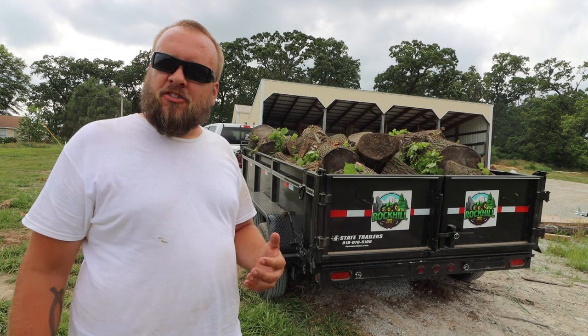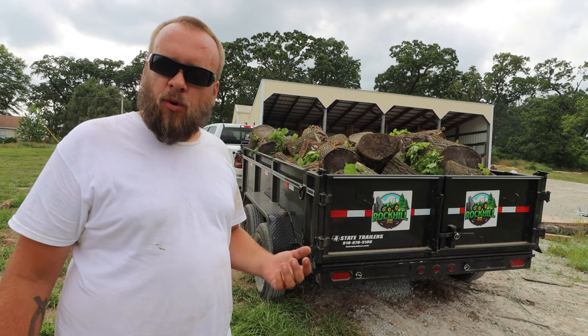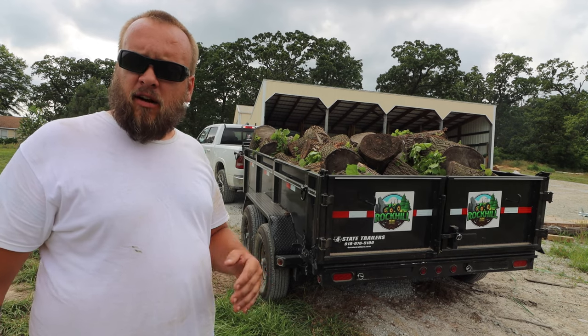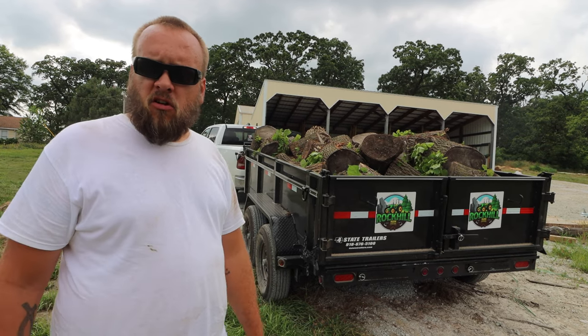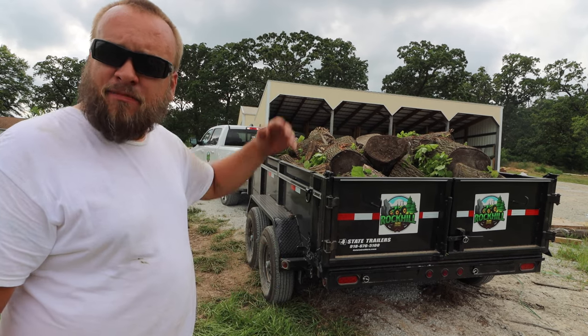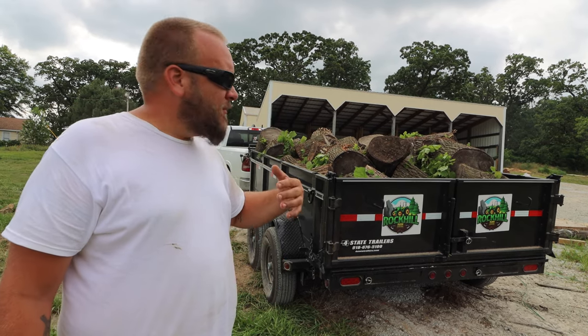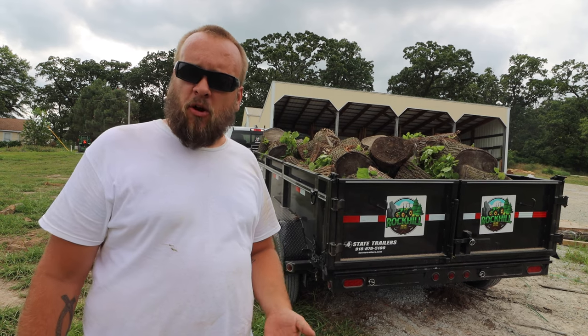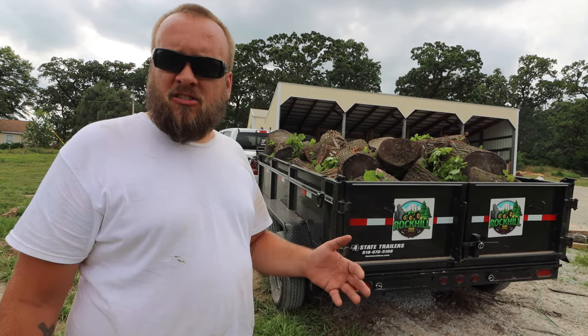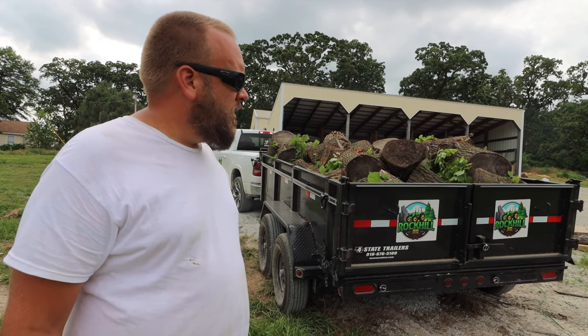All right, so we have a full dump trailer load. The trailer's 7x12. If this was split firewood that was loose thrown in there, it would be one cord level across the top. Now this is bigger chunks, it has gaps in it, but it's mounded over the top. So it's probably, I'm guessing, just a little under a cord of firewood. That's worth $220, $250, somewhere in that range in this area.